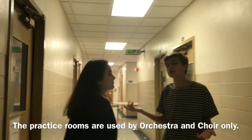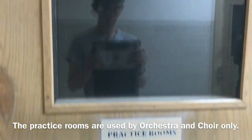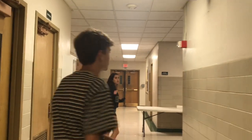There are practice rooms if you're in any type of music. You can come here during lunch. You can eat your lunch in here. You can play piano, you can sing, you can do whatever you want, which is really nice if you want to practice your instrument.